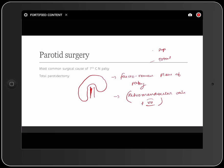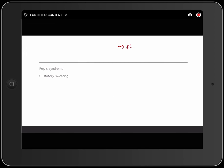So why are we doing parotid surgeries? We'll have a look at the parotid surgeries done mainly for pleomorphic adenoma, Warthin tumor, or malignancy, such as mucoepidermoid tumor and adenoid cystic carcinoma. So in these instances we can do surgery.